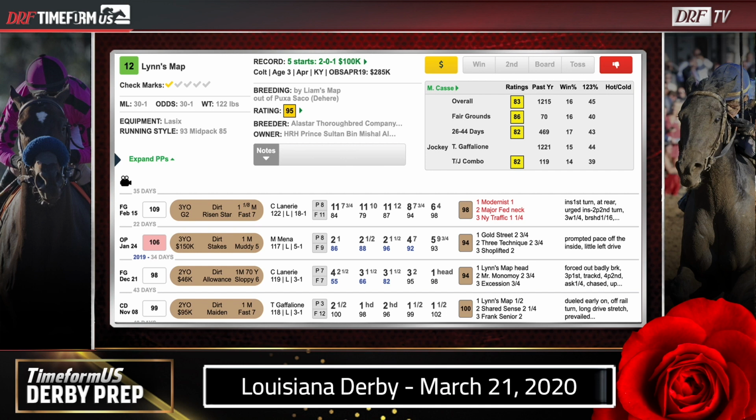I'm going to draw a line through that race because for me, that's the only poor race that he's ever really run. Some people might say that he ran poorly last time too in the Risen Star, but I think if you watch that race, he actually ran a lot better than it might seem to be 6th because Corey Lanerie made the decision coming out of the gate to take this horse all the way to the back of the pack, completely changing up the running style that he had used in his prior races.